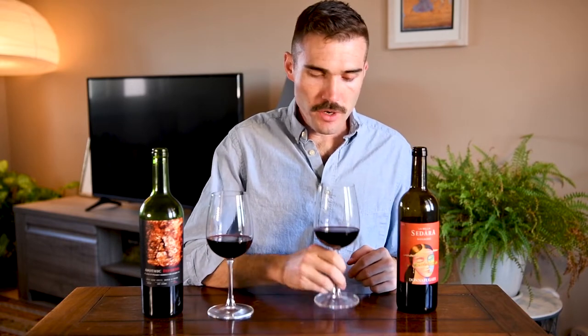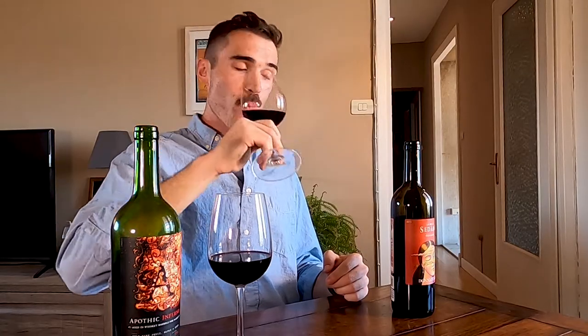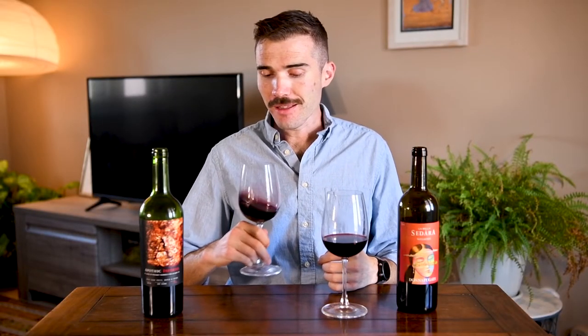So we'll go ahead and give the Sedàra a taste. Blackberry, pretty much just like it smells, I think. Blackberry and some peppery spiciness, which I think comes from the Nero d'Avola. Great. On to the Apothic. Now the Apothic, readily available in the United States, pretty popular, I think. There's a lot of people out there who have had this and they say it's really good, but I've also seen some pretty bad reviews about it, which is why I wanted to do this. And this whole whiskey barrel aging thing, not quite sure what's gonna happen with that. So we'll give it a go and we'll see.